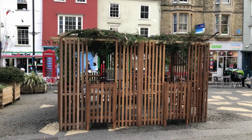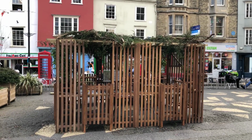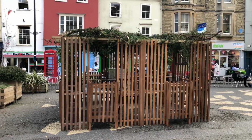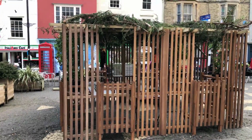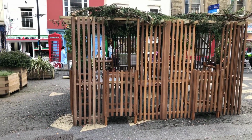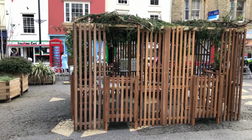It's actually a structure called a sukkah, and it's part of the Jewish festival of Sukkot, which this year runs from Wednesday the 16th to Wednesday the 23rd. So let's have a look at it first, before the light gets so bad that we can't see it. I'm on the north side of Broad Street, so I'm facing away from Balliol. I'm facing south.